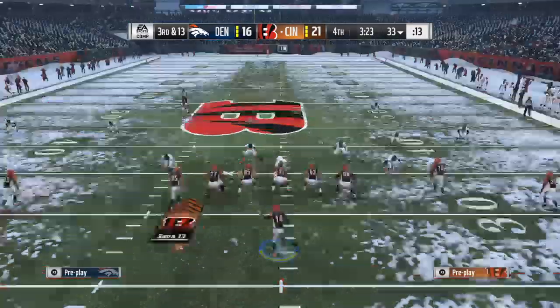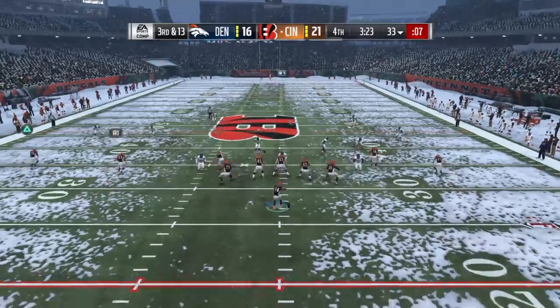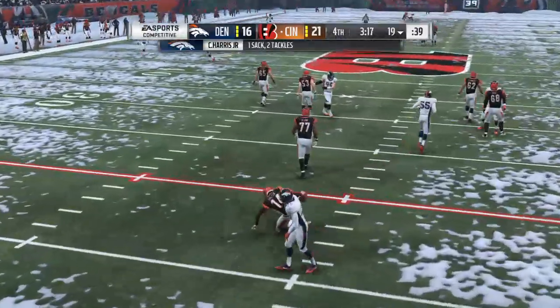They go 368. Nice. Dalton here from the gun. And a big loss here as he's taken down.